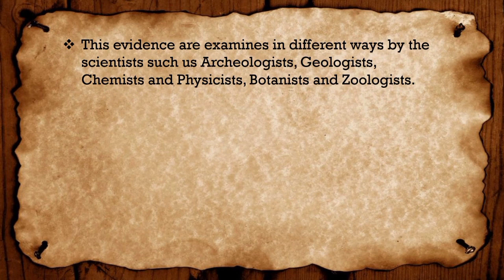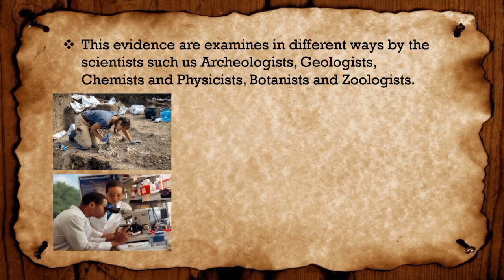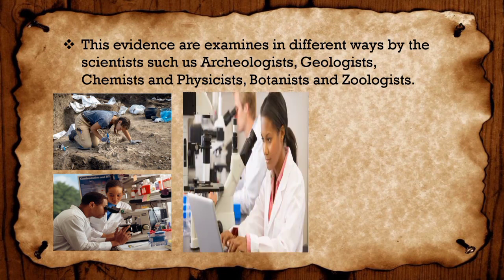This evidence is examined in different ways by scientists such as archaeologists, geologists, chemists and physicists, botanists, and zoologists. The archaeologists study the origin and behavior of human beings. They study the places where prehistoric people lived, looking for the remains of homes, graves, and towns, or they study prehistoric peoples and their cultures by analysis of their artifacts or remains. In the related field of anthropology, scientists study artifacts, bones, and other clues to determine what people looked like, how long they lived, what they ate, and other information about the human past.